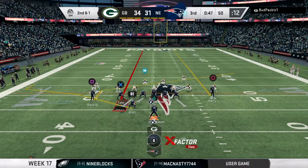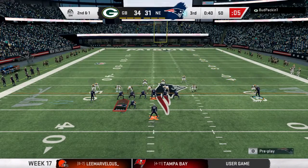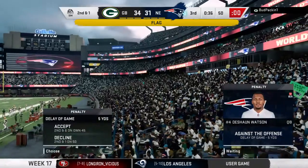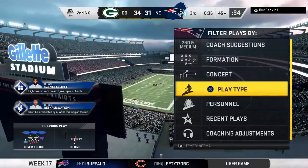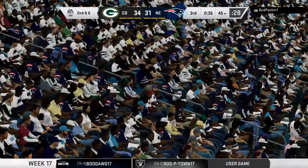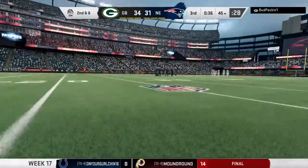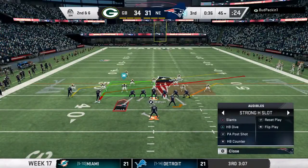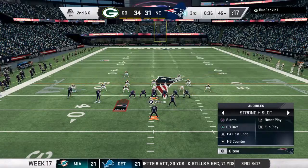So that'll back him up 5. Doesn't look to be any confusion here as they come up now on a 2nd and 6 following the delay of game. Check him off.